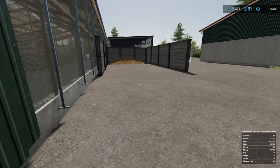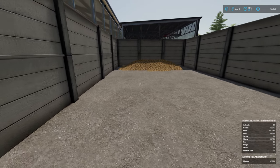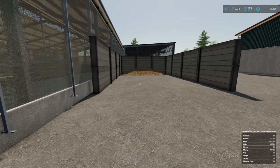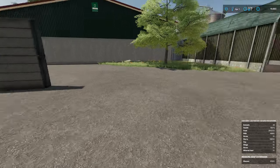We are getting a little stockpile of slurry. Got about just over 10,000 litres of slurry. And in front of us we've got 8,000 litres of manure. Which neither of those is a lot, but it's a start. And we do have nearly 5,000 litres of milk, which is really good. Because that's worth about 10 grand.